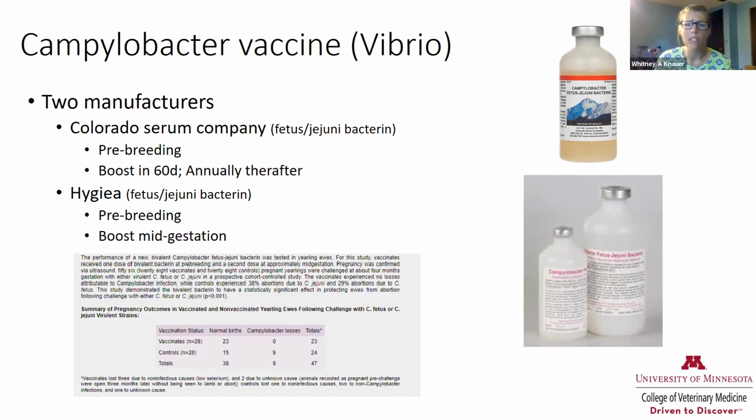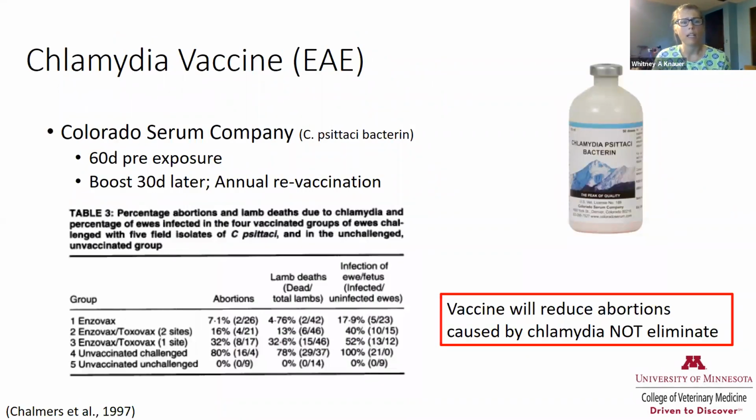So this vaccine works if you have Campylobacter in your herd. The second here is chlamydia. And so again, this is enzootic abortion of ewes. There's one product, and this is a product.